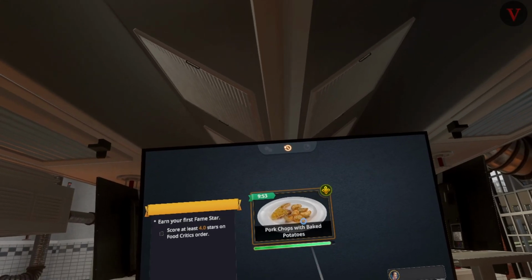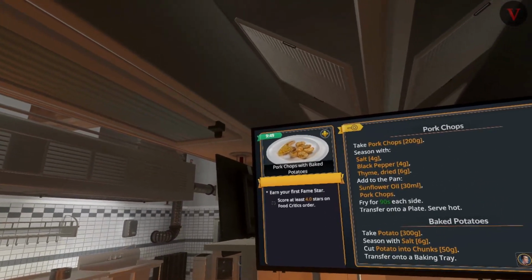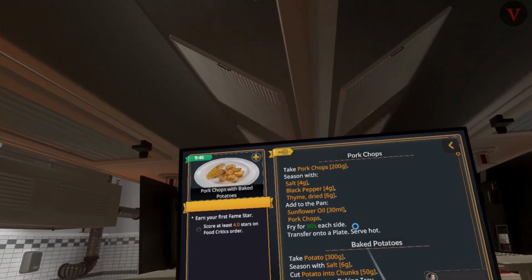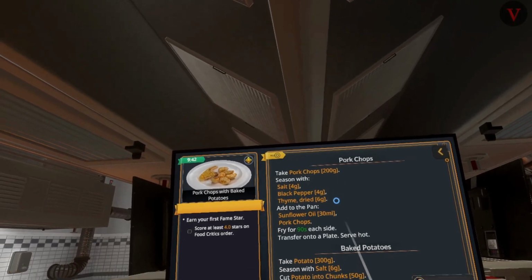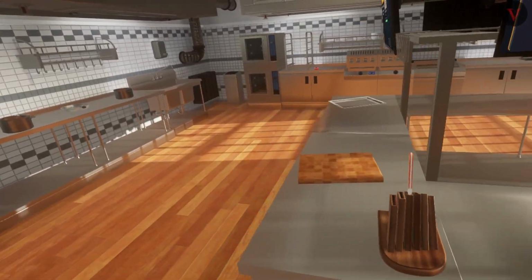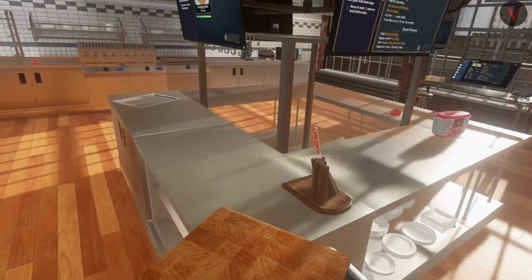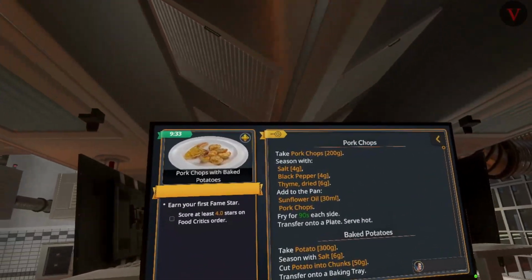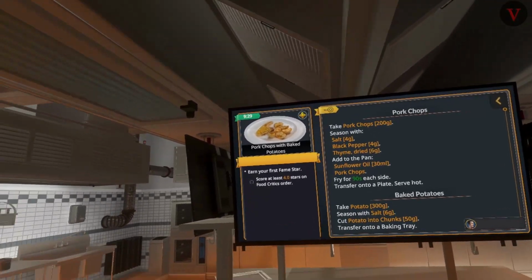Oh, here's our new one. Oh, it's the one for the critic, too. It's got the fame thing on it. Okay, so we don't get time to clean up from the other ones. Let's get pork chops. I guess we'll go ahead and grab the cutting board, just because everything's dirty. Let's get pork chops, and then we'll have to get salt, pepper, and thyme.